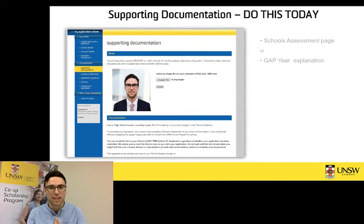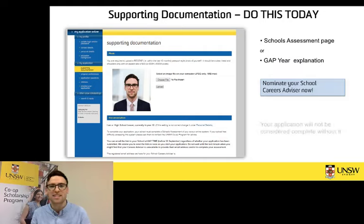Another thing is the supporting documents section of the application. This is something that you should try and complete as soon as possible because your school will actually need to go in and complete something on their end. So you want to nominate your school careers advisor as soon as possible, and this can sometimes involve a little bit of back and forth between you and the careers advisor. So the best thing is to get this started as soon as possible, because the last thing you want is that you've completed everything on your end and you realize you haven't done the school's assessment page yet, and then you're crazily chasing up your careers advisor to finish that. So this can sometimes take a little bit longer. Best to do this as soon as possible. One more thing to note is if you are a gap year student, instead of the school's assessment page, you will need to put in a gap year explanation.